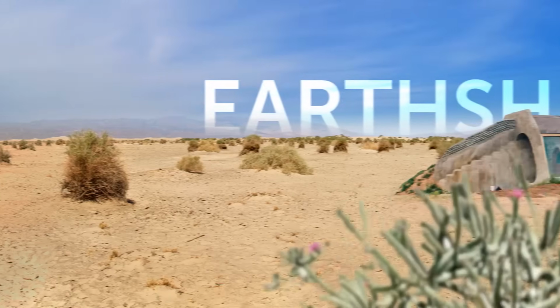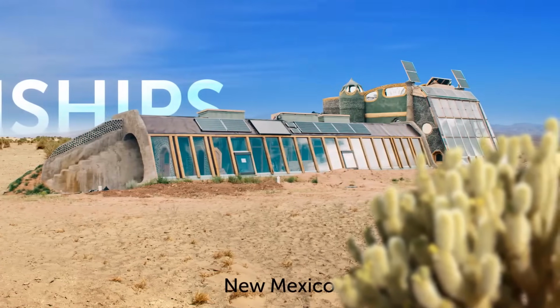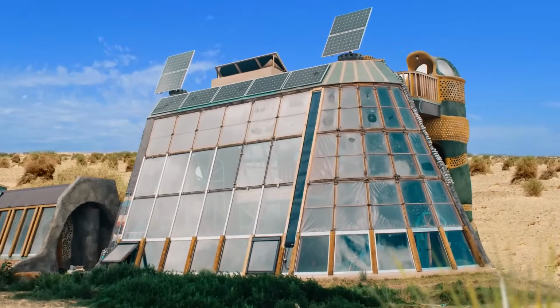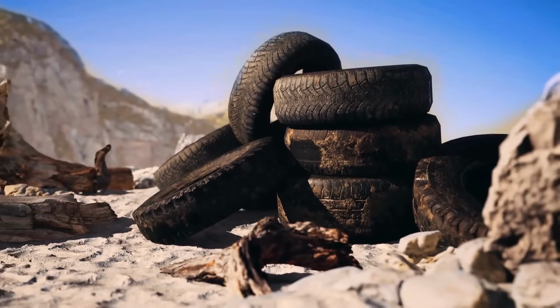These structures are called earth ships. They're located in a New Mexico desert town. A large community of like-minded people lives in them. What's even more interesting is that the location of these buildings is registered as dumpsters. Maybe it's because all these structures are made out of old tires, bottles, and cans.